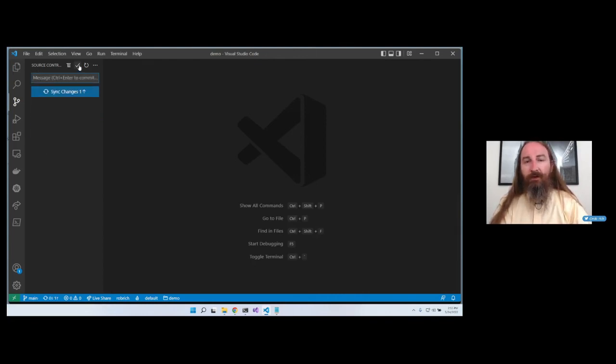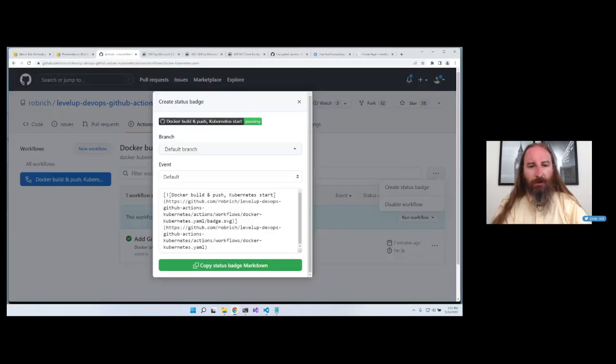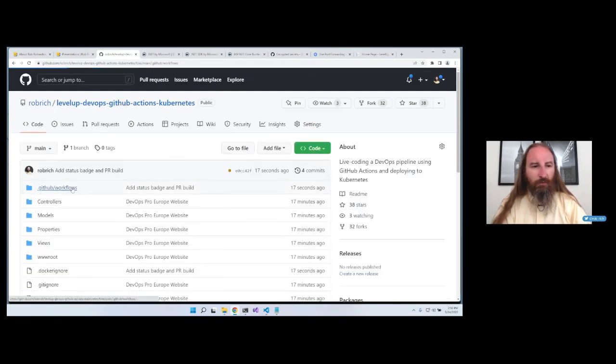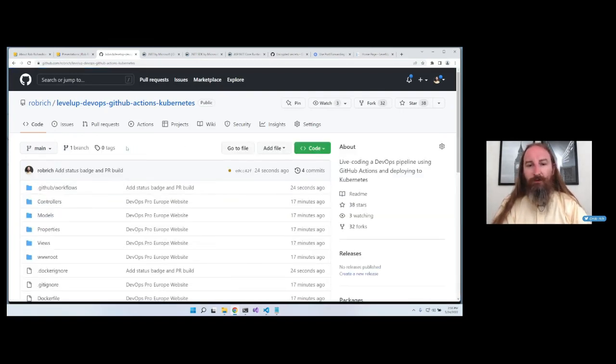Last time we did a git push from the command line. Here, let's do a git push from here. We'll push this up to our repository, so it's going to send that one commit up to our GitHub repo. If we come back in here, we now have that new content in place. Here in our workflows folder, we now have 2 YAML files. And because we made a change in our main branch, we got a new build. Excellent.